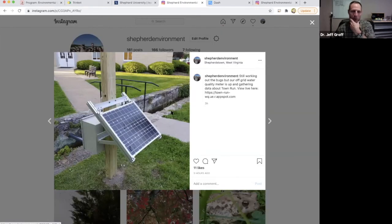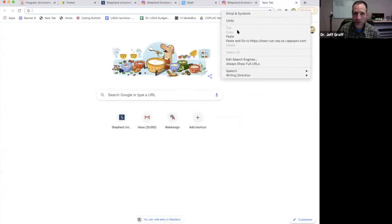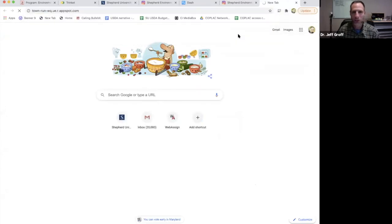So this is another interesting project. I'm usually working on one or two research projects at any given time, and this is one of the research projects that Dr. Veal and I are working on. This is Town Run. It's a spring-fed creek that runs through Shepherdstown, and what we're doing here is we built an off-grid, solar-powered water quality monitoring system that is gathering data about the physical characteristics of the water: temperature, turbidity, conductivity. And then I created a web app that makes this available to the world.